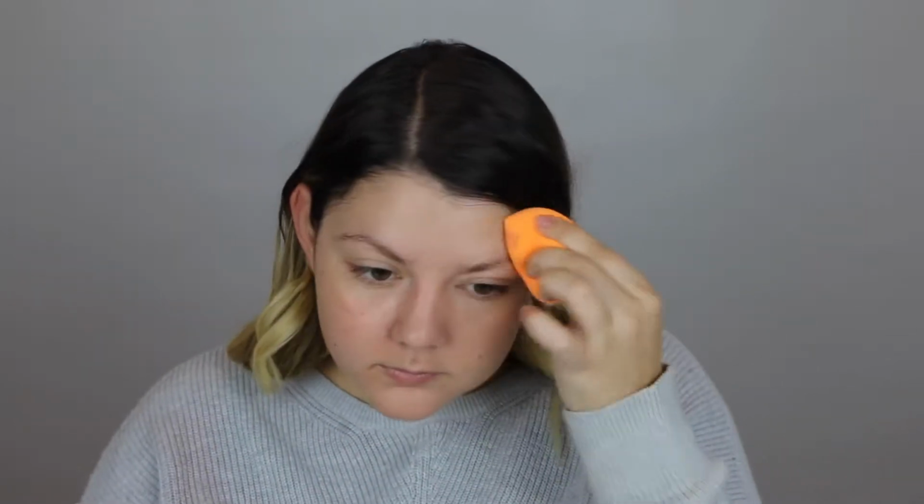Moving on to foundation. This has also been one of my favorite foundations for a very long time. This is the Clinique Stay Matte Oil-Free Makeup, and I just feel like it gives me the perfect amount of coverage, something kind of in the middle. And I am in the shade 9 Neutral. I'm gonna be applying that with a wet Real Techniques sponge. I'm also going to be rubbing a little bit down my neck.